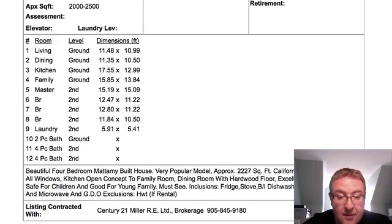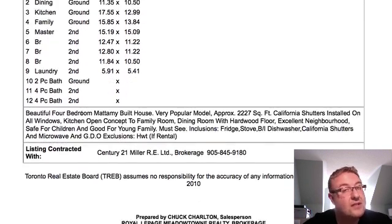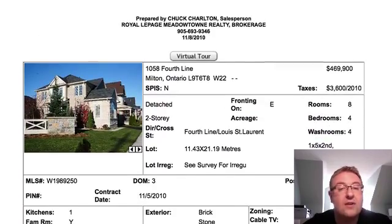What I can see in the upgrades here, you've got a dining room with hardwood floor, California shutters on all the windows, which is not cheap. Really beyond that, it's hard to tell. The one upgrade that is sort of a must-do on this one is the 9-foot ceiling, because it really transforms this house. So go have a look, go explore it.